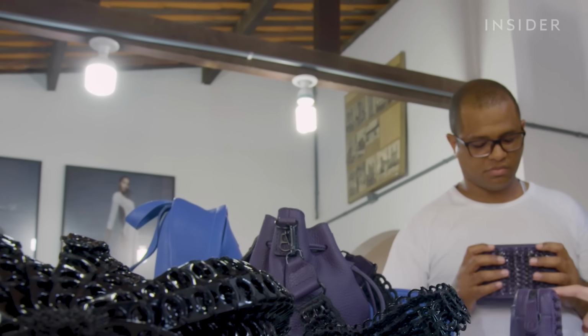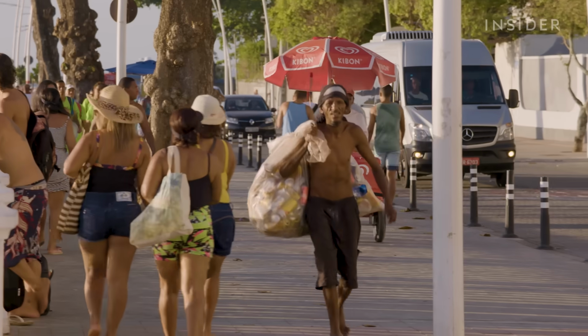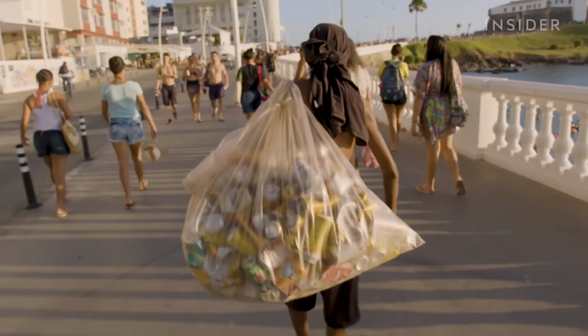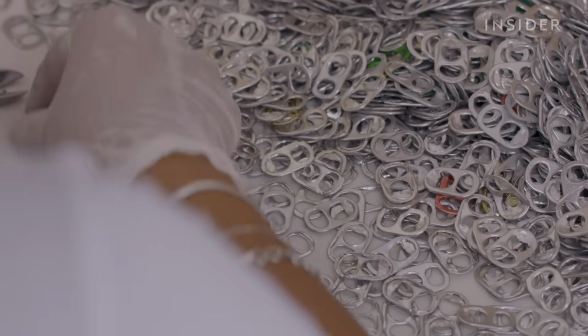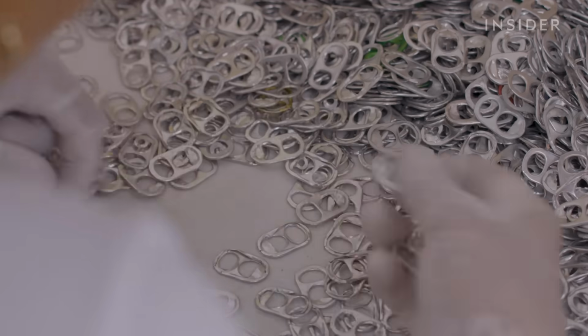Luciano Rodriguez is in charge of collecting the recycled materials used in Bottletop bags. He buys them from the city's waste pickers or goes directly to dump sites where they are sorted and sold. So we are now gathering pull tabs in a machine, wash, dry, then we make a selection all by hand. After that, we go back to the machinery again to do a second wash.